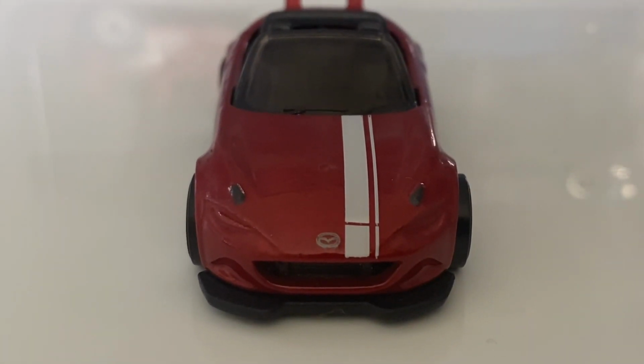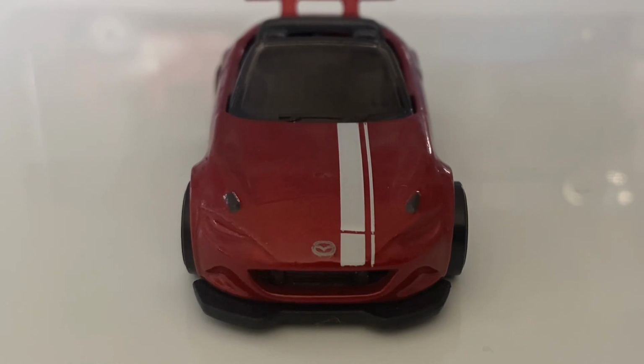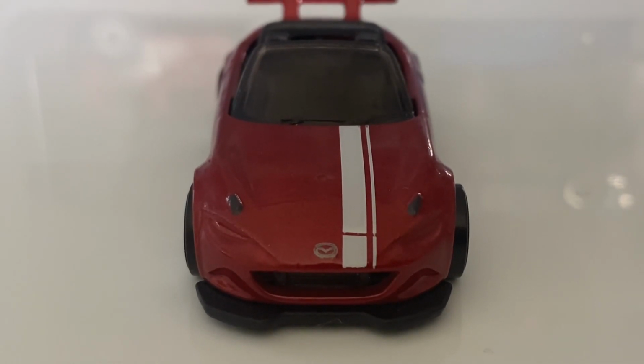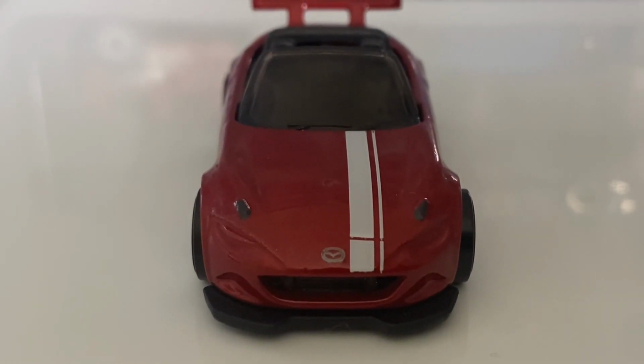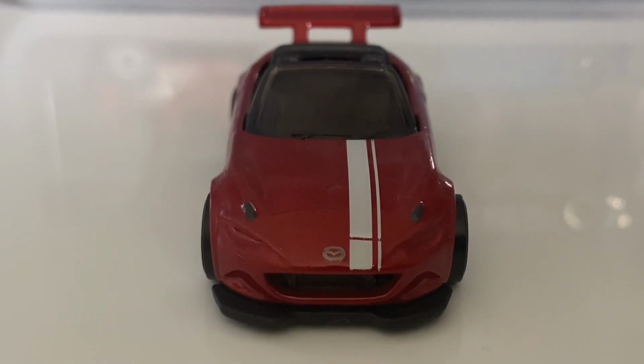There is a lot of tampo work, however, on the hood. So first of all, we have 2 stripes. We have a thin one to the right and a thicker one to the left. We also have a Mazda badge, which is done in silver, as well as 2 hood pins which are done in a dark grey. Very nicely done, as you can see there.